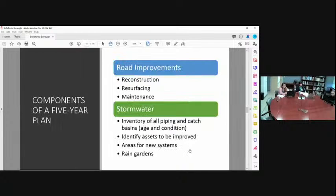So it would include your road improvements, major road improvements, but also some of the minor, the resurfacing and maintenance. And you're identifying and prioritizing those projects. Stormwater, it's developing that inventory and making sure that all of that infrastructure is in operable condition. And where some of that infrastructure may be aged, what's your plan for replacement? And then what's your plan as well for incorporating new systems and possibly rain gardens to allow for improvement in your stormwater system.